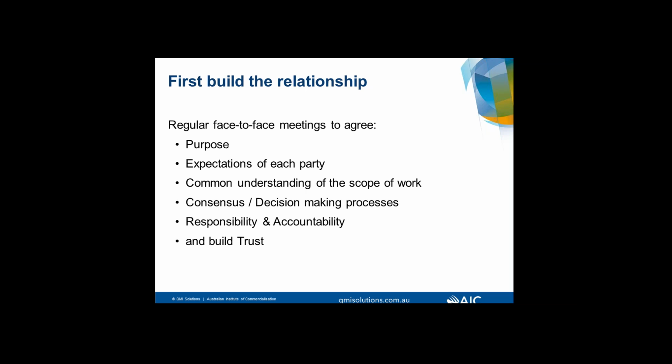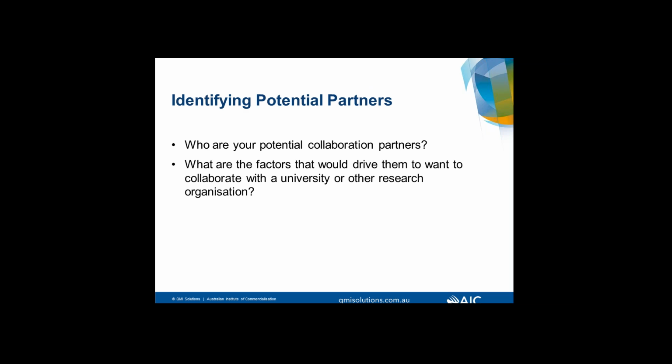Now, identifying potential partners. Sit down and think about who could be your potential collaboration partners and what are the factors that would drive them to want to collaborate with you if you are a business or a university. Again, this helps you think about what the interest would be from the other side, and that helps you come up with a common goal and understand what each party is trying to achieve.